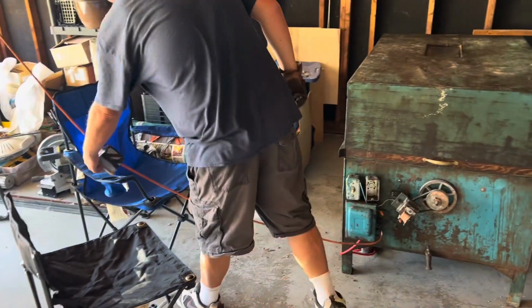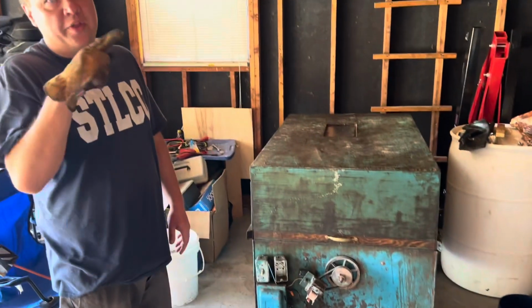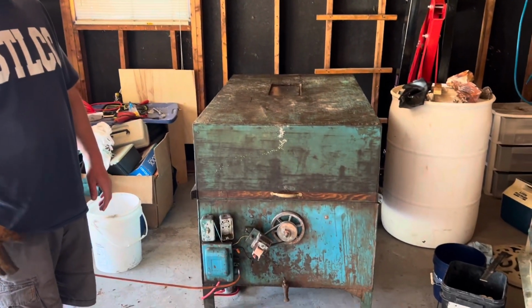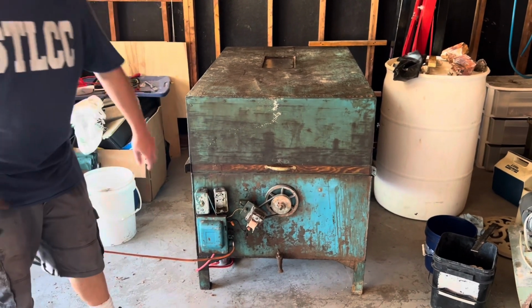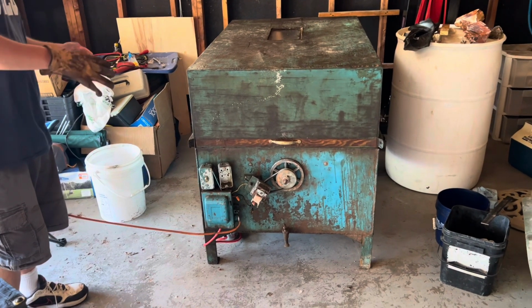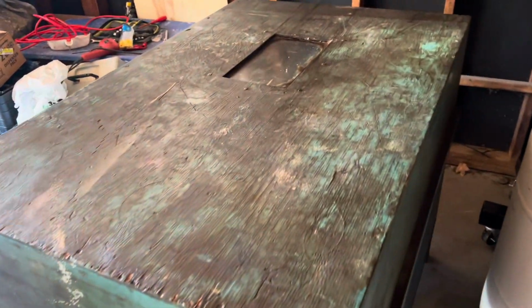Kick it on. Now it's not cutting yet. What I'm doing is just throwing the lubricant around inside right at the moment. We'll let it do that for a second. Flip on the switch. All right, and now we're feeding. And now we play the waiting game. You'll hear it when it starts hitting.